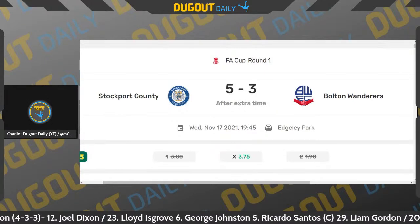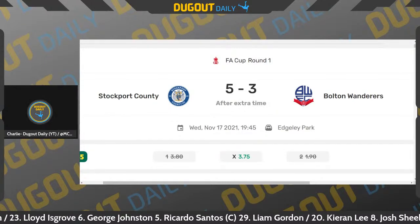Stockport fans are delighted. Bolton fans will be furious, and we'll wrap it up there.